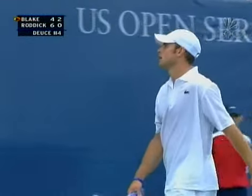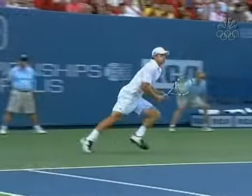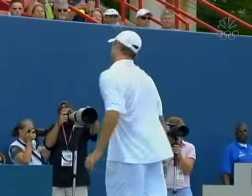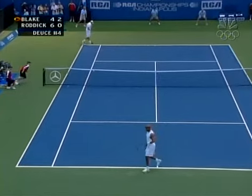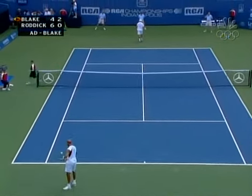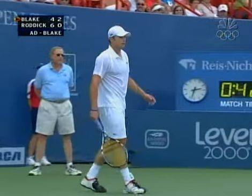That's three great points he saved. And that time backs up the nice volley. And Roddick knows it right away. That lob's not going to get it done. Looking for a little help, but help came on the point before, not on that one. It's not that Roddick played any bad points in those break points either. Blake has just stepped it up a notch.